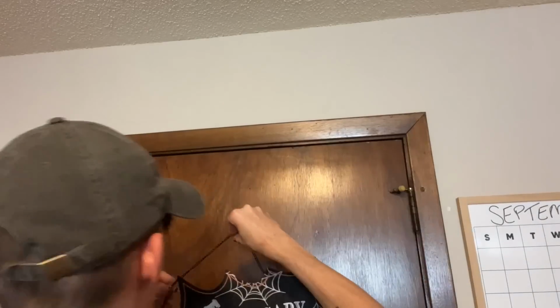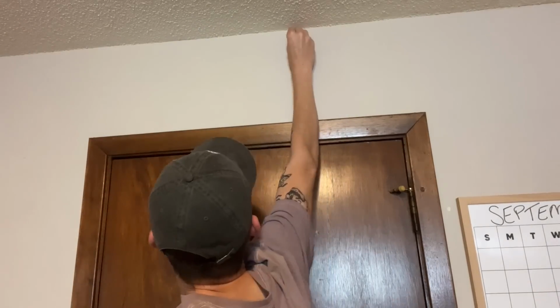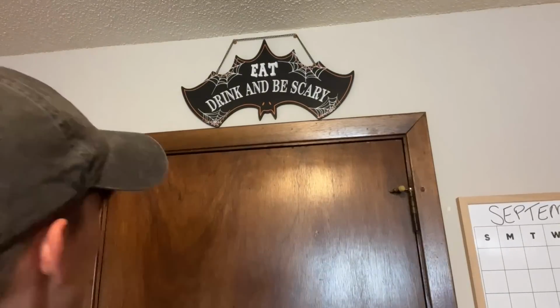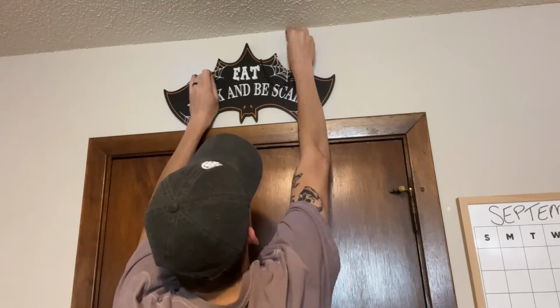Over my front door from the garage, I decided to put up my Michaels 2020, I believe, Eat, Drink, and Be Scary sign. This is back when I really liked Michaels decor, but unfortunately nowadays I don't usually like their stuff as much, but this piece is one of my favorites.